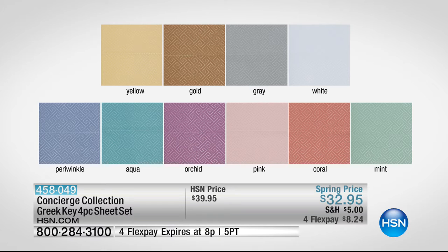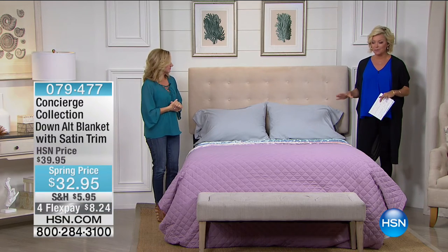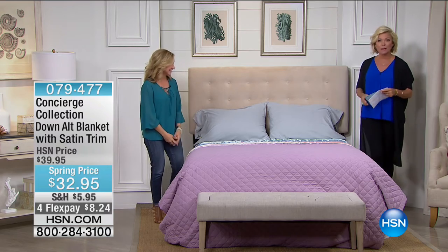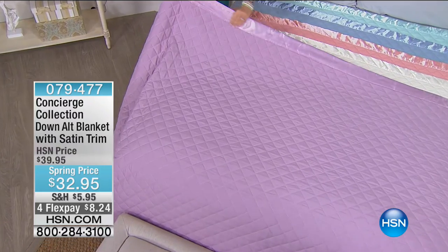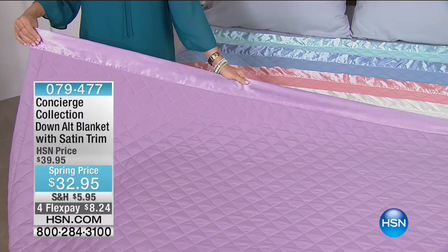All right, final item of this hour tonight with Concierge Collection, to help you get your bedrooms all set for spring, or maybe take care of some wedding presents. We're going to move into the beautiful down alternative blanket from Concierge Collection. These have the most elegant satin trim that really makes this blanket look so expensive. It's a big customer pick, and you can read some incredible reviews on hsn.com. Normally $39, now it's $32.95. Four Flex is only $8.24.